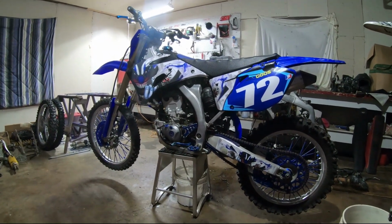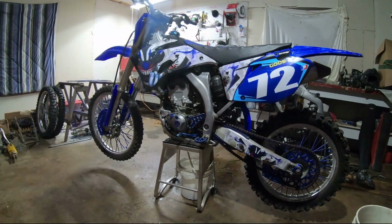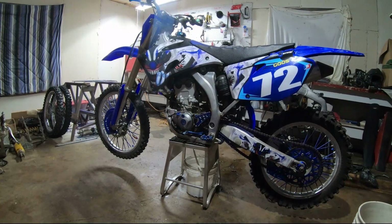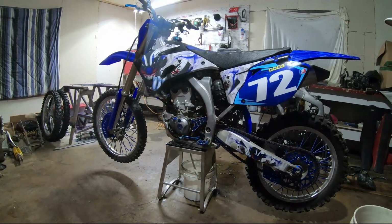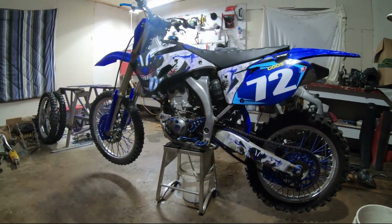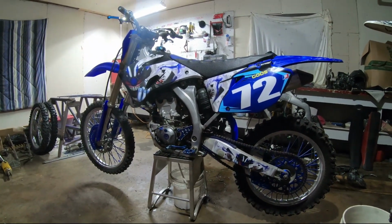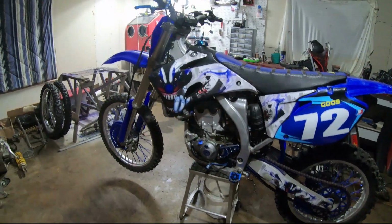That's possible. I've seen it happen before, but more than likely it's going to be a bad crank bearing, bad main bearings. It's just something dragging or hanging up, and I'm hoping that it's not a big deal, but we'll see in a minute. Right now your guess is as good as mine. Gonna pull that motor, tear into it, see what's going on.